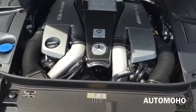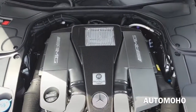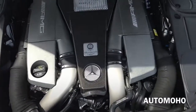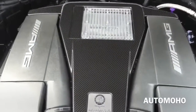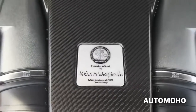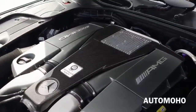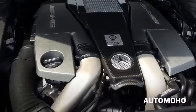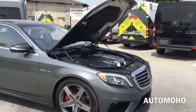Under the hood is a handcrafted 5.5-liter AMG bi-turbo V8 engine with a 7-speed AMG Speedshift with steering wheel mounted paddle shifters and AMG Performance 4MATIC all-wheel drive with eco start and stop system, pushing out 577 horsepower and 664 pound-feet of torque, and can hit 0 to 60 in a fast 3.9 seconds. Top speed is electronically limited at 155 miles per hour in the US. EPA estimated fuel economy is rated at 15 city, 23 highway, and 18 combined. Very impressive engine.